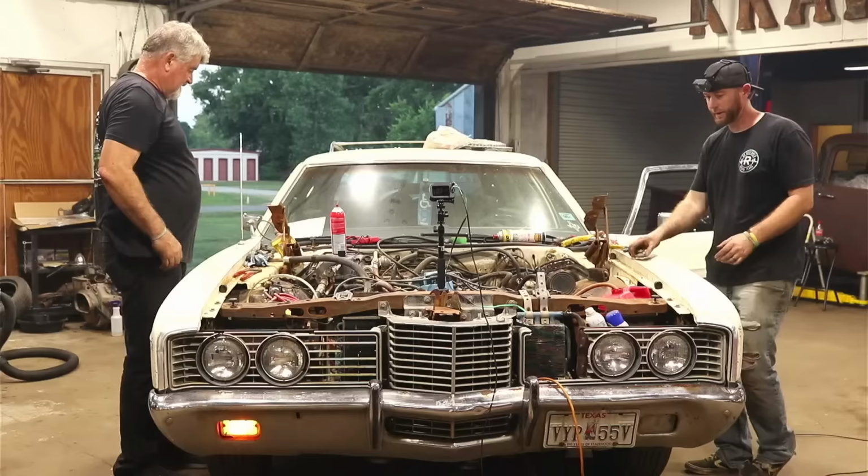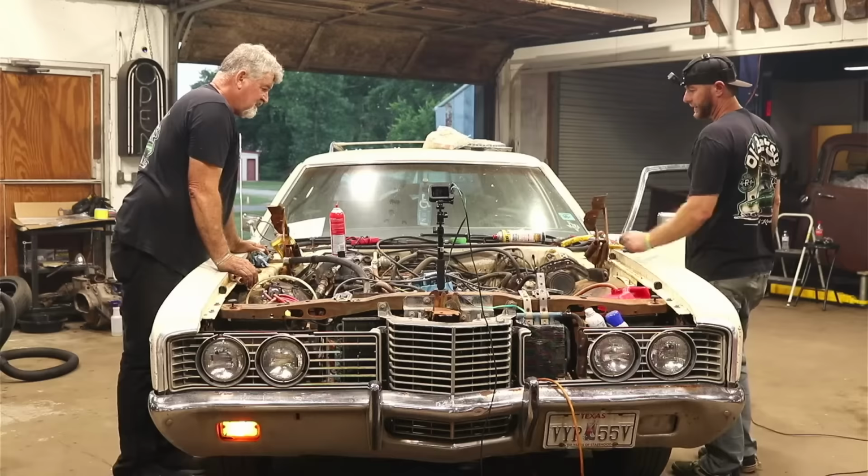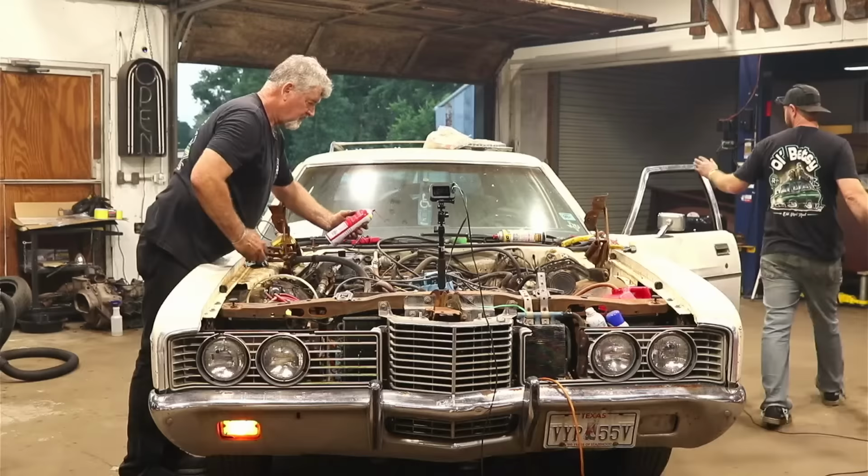Let's try it one more time, and then I think we're going to have to pull the top of that off. I promised them a burnout, so... Oh, yeah.